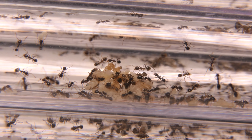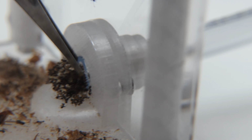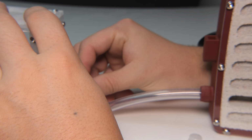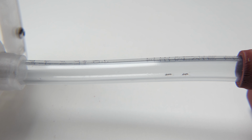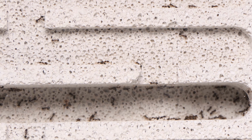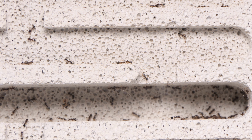The ants dumped all their trash inside the connector, so I had to clean that out first before I could connect the nest to the setup. It did not take very long before the ants started moving in. By placing the nest on a heat mat, I knew that the move was going to be nice and quick. Within just an hour there were already a lot of ants present inside the nest.